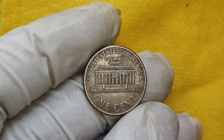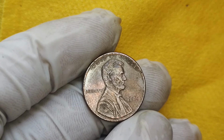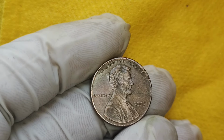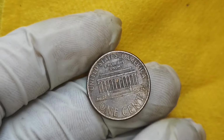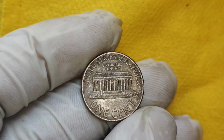In most cases, not really. The 2005 Lincoln pennies without a mint mark are quite common. According to coin valuation sources, a typical 2005 no-mint mark penny in uncirculated condition might fetch around 30 cents to 36 cents. Not exactly life-changing, right? So, where does this $2.5 million figure come from?